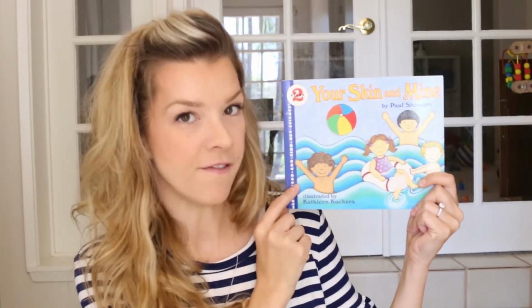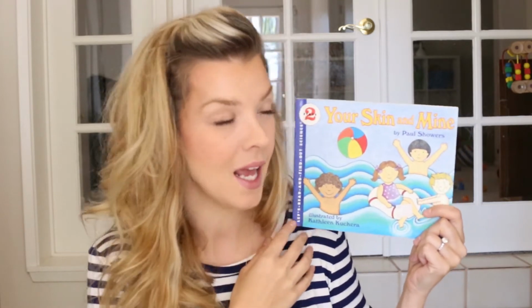So we're gonna be using that. I have Your Skin and Mine. Now these Let's Read and Find Out books are incredible. For just about every topic that we have for science this year, I purchased as many of these as I could. I found a big case lot on eBay, and the rest of them we're gonna get through the library because they're just super informative, very simple, but they really give tons of information.